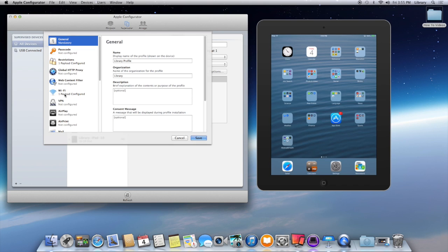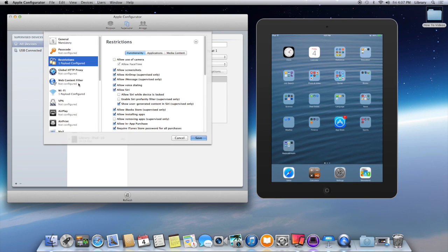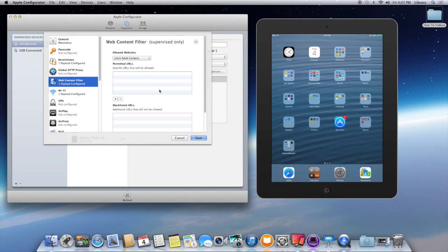For example, I can change the wireless network settings. This ensures the iPads automatically connect to your wireless network after they're erased. These wireless network settings are reapplied to the devices upon erasing. We can set content filters and whitelist or blacklist certain websites.